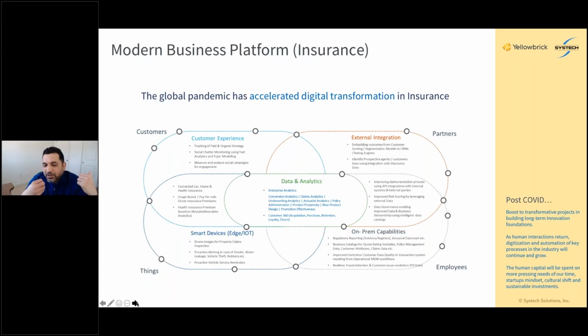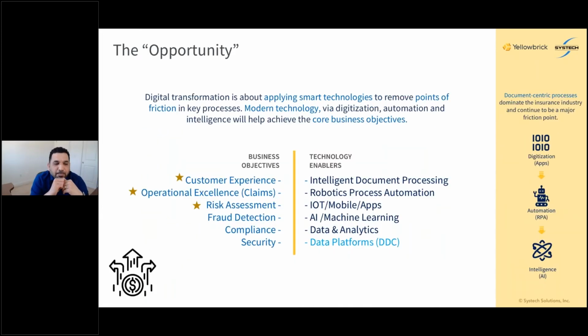So what is the opportunity ahead for insurance specifically? It's all about applying smart technology to remove points of friction in key processes. That's the key, right? And as you would agree, being in the insurance space, document-centric processes, a whole bunch of PDFs, even unstructured content, really dominate the insurance industry, and that continues to be a major friction point. But modern technology, through digitization, through automation, and intelligence, can really help overcome those challenges and achieve some of the new and key business objectives within the insurance space.